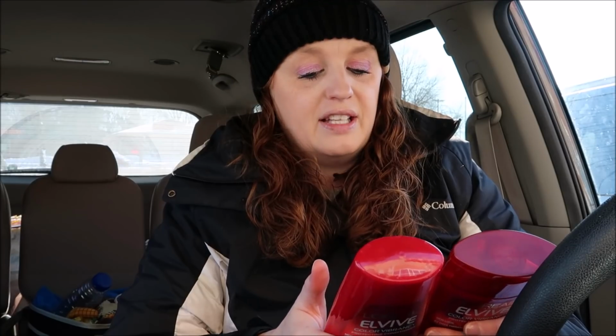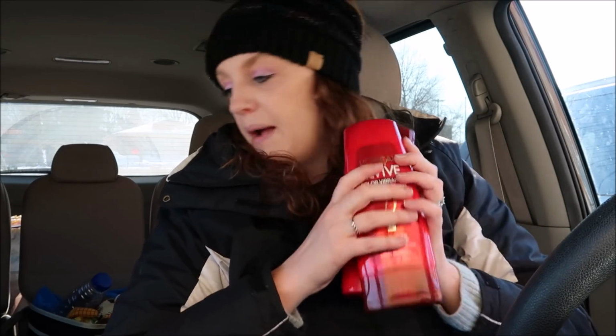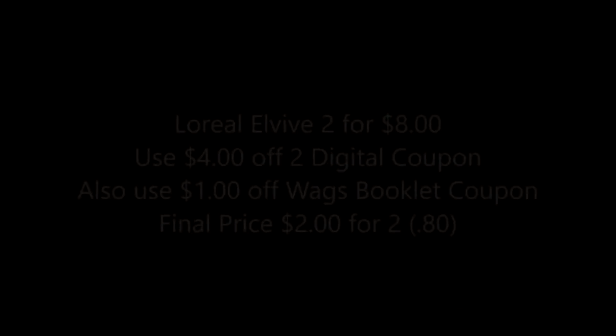I get a kick out of this. You know how they have makeup that says if you open it, you got to use it within a year? The shampoo is even like that, even though your hands really don't touch it. That's kind of weird. Okay, so we got that.